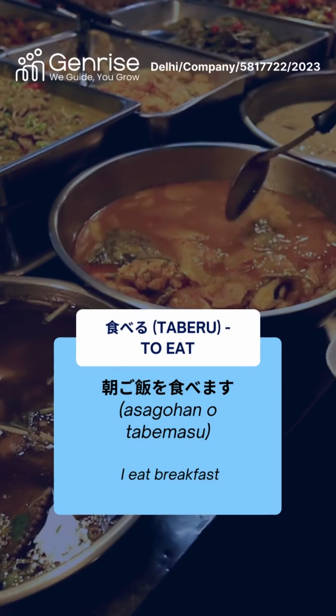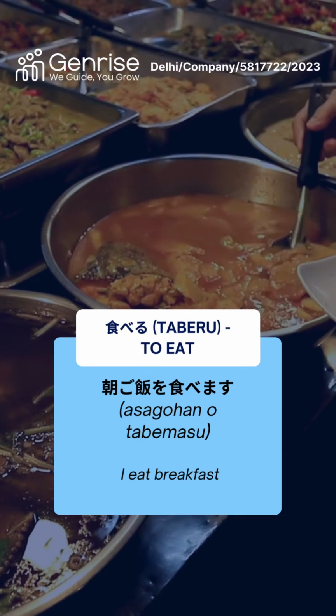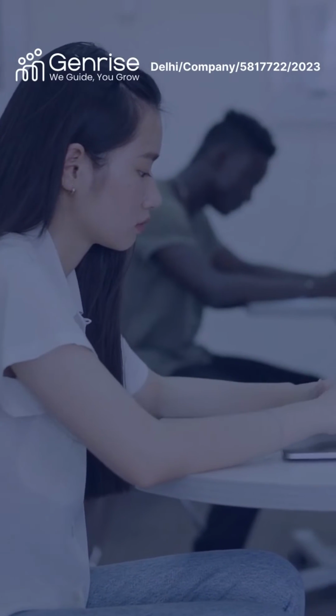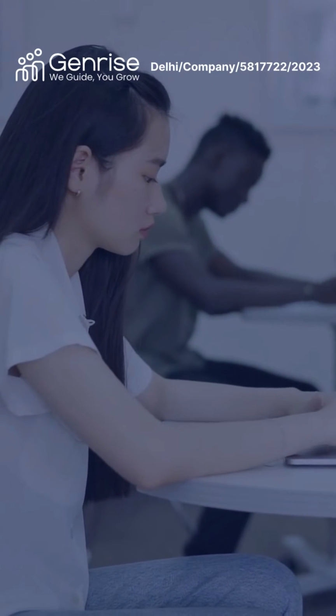And let's not forget tabaru, meaning to eat. You could say asagohan o tabemasu, which means I eat breakfast. Practice makes perfect. Repeat after me: suru, shinku, lairu, shibiru.